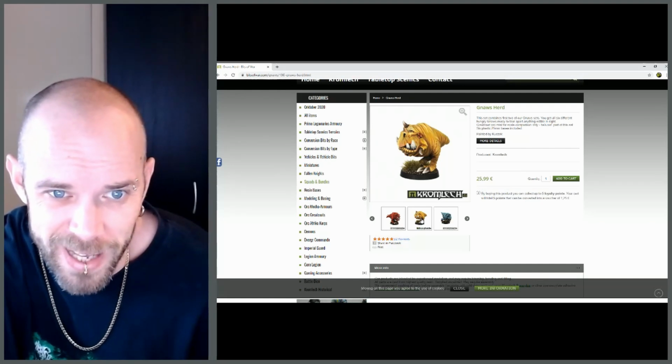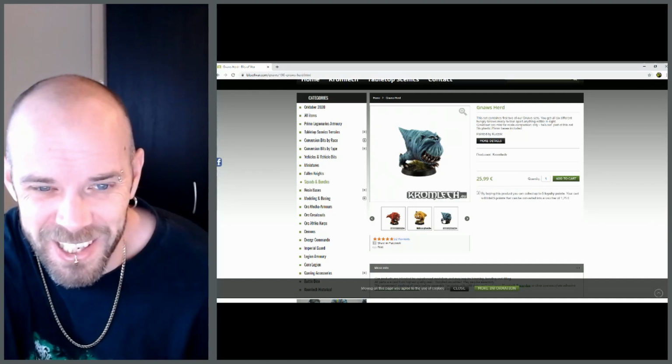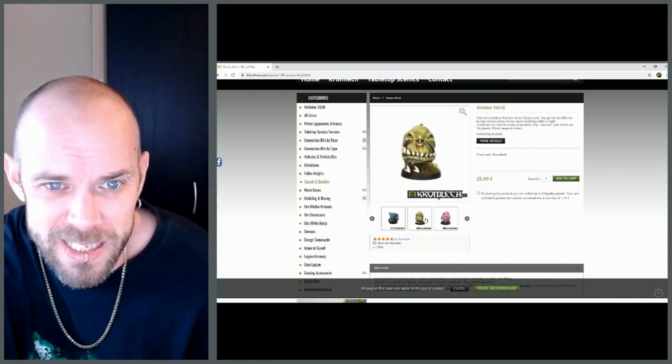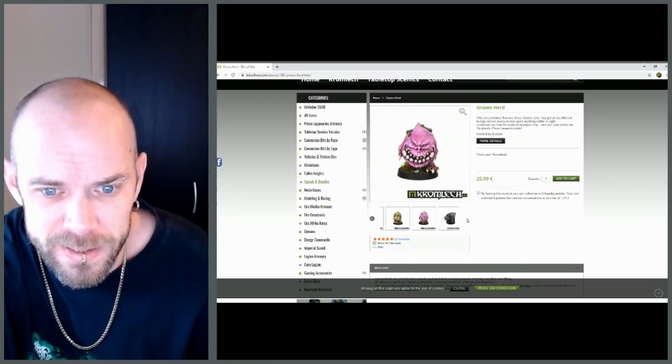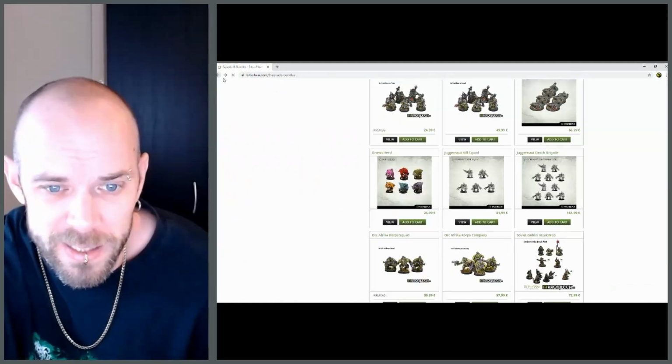Weird looking face on that fella. That one looks kind of cute. God loves squigs. There's a face that only a mother would love. And that fella. They're cool. Yeah, very cool. Comes with 6 of them there.